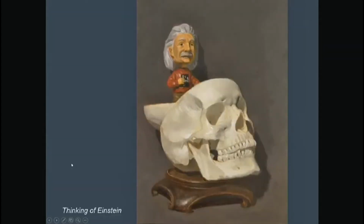Thinking of Einstein, again from life. This is basically a skull that's thinking about Einstein. Why is he thinking about Einstein? Because he has a little Einstein statue stuck in his head.